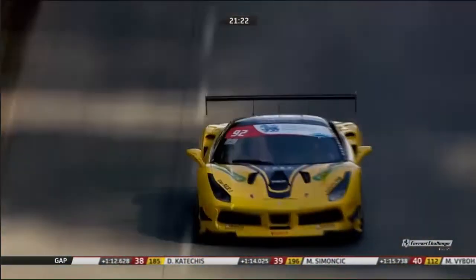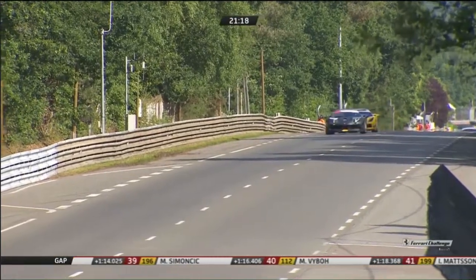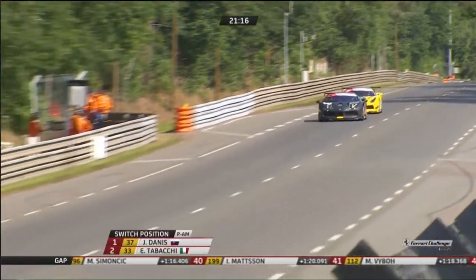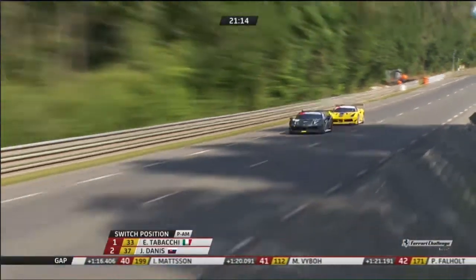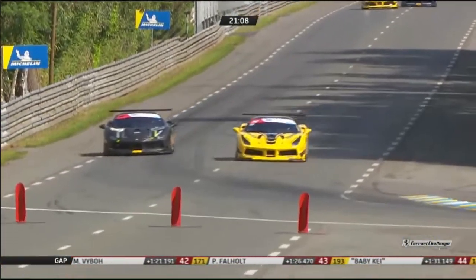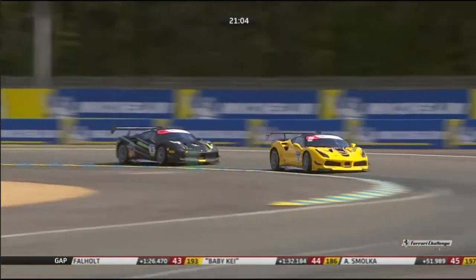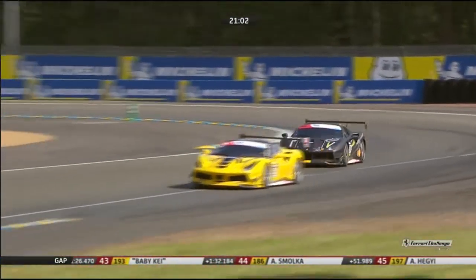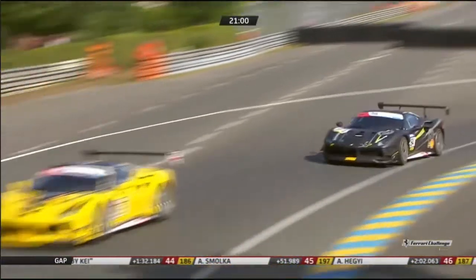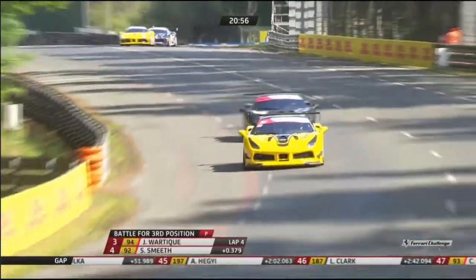This is the number 92 car of Sam Smith. So Jean Danis and Emanuele Tabacchi. Tabacchi now ahead of Jean Danis. And Tabacchi is another one of these drivers that's come into the Ferrari Challenge now. Coming back is Jean Danis. He spotted the opportunity and went for that. So big fight between the two of these.